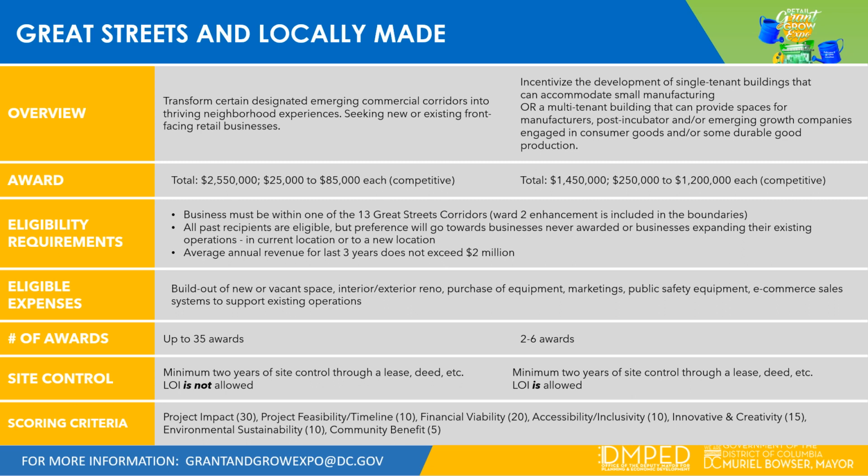Both Great Streets and Locally Made will follow the same scoring criteria: project impact, project feasibility and timeline, financial viability, accessibility and inclusivity, innovation and creativity, environmental sustainability, and community benefit are all important aspects of the scoring criteria. For project feasibility and timeline, the entire project must be completed within 18 months. And when I say project, I'm saying that the business must propose a very specific project that has certain goals, certain metrics, and again, must be completed within 18 months.